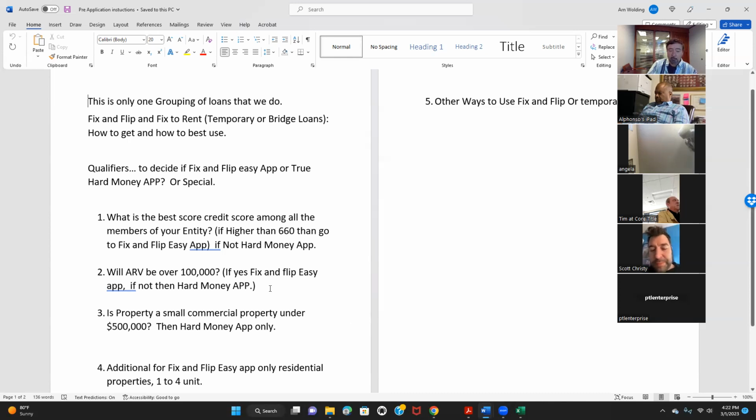Will the ARV be over 100,000? That's the next one, okay? So to do any of these Fix and Flip Easy apps, the Fix and Flip Easy app goes to basically what I call my syndicated lenders.